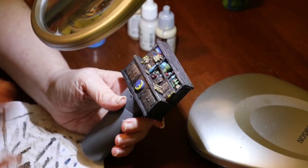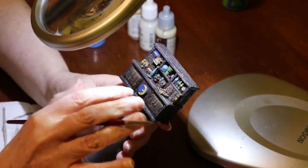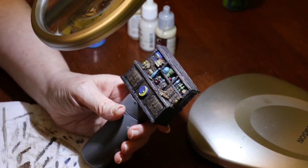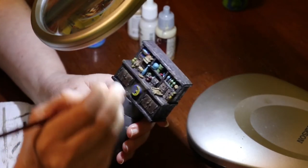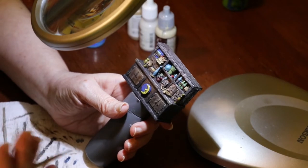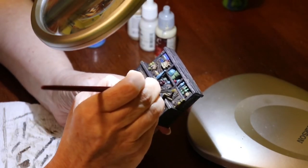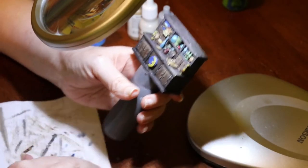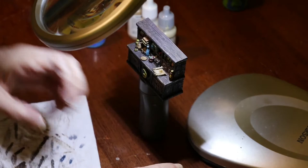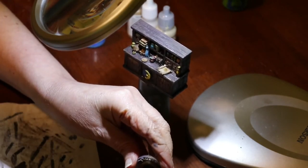And it's not just where there are edges, it's where there's a highlight, or in the case of our wood, where there's going to be wear on it. So I'm not going to go around every single edge here and do this. That would look fake. We're just going to go in the areas where we would expect there to be more wear. I think a little bit more. Or where we would expect there to be a highlight.